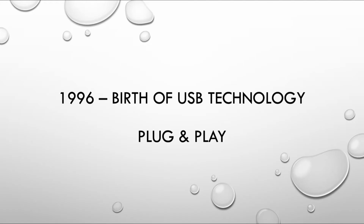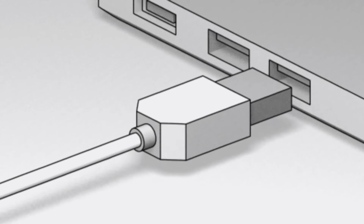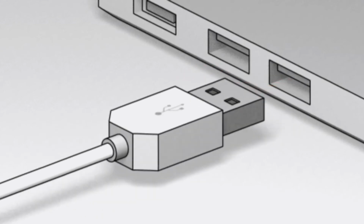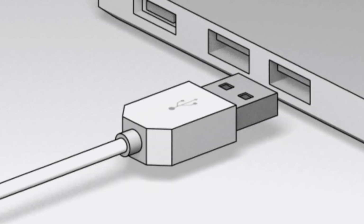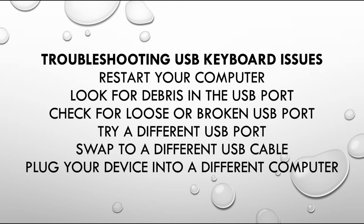1996, the birth of USB technology. Plug and play, which meant the computer could already be turned on, booted to your desktop, and you could plug in a USB device at any point. So USB was invented to be this universal plug and play controller, and it is very convenient, but as you can tell, the cable only goes in one way, and this can lead to damage, breakage, and just troubleshooting woes.